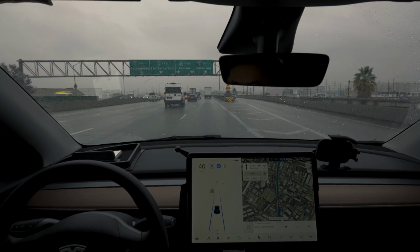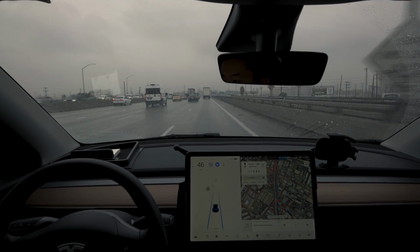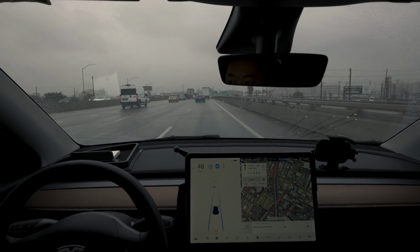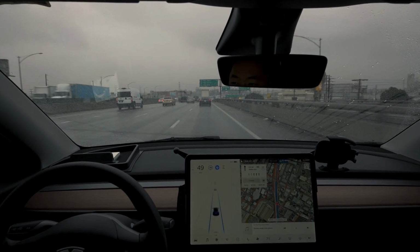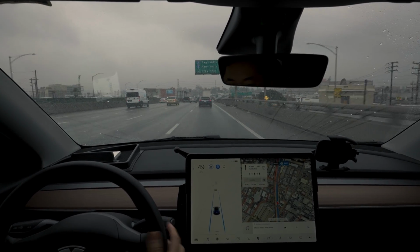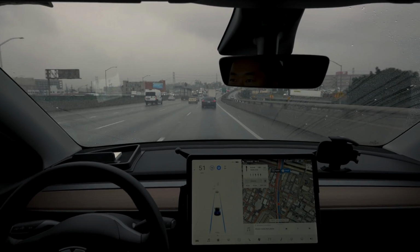We're already on the highway now, going 42 miles an hour. Cruise control speed setting is set to 75. We are on the 10 East, about to connect onto the 5 West, or 5 South, and then drive all the way down to Irvine, California.